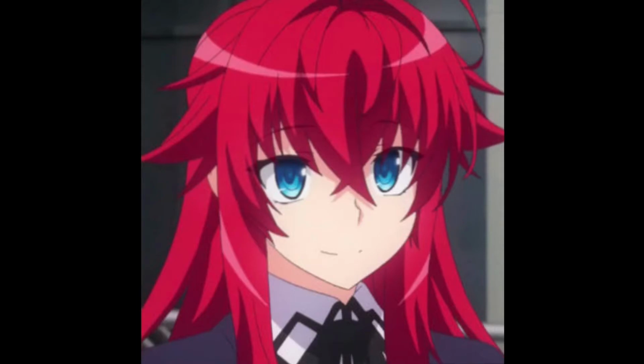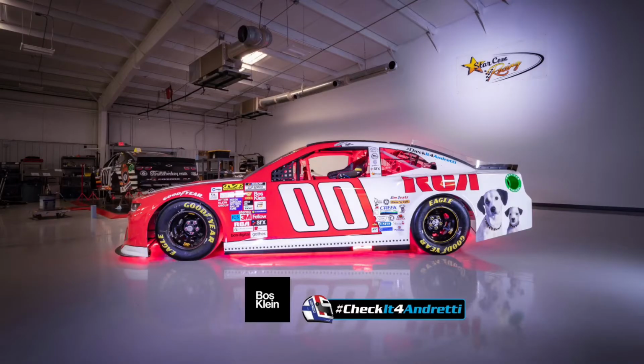The Cup Series. Starting off, we have Quin House's throwback to the late, great John Andretti. Really good throwback. I like the dogs on the quarter panel. Really great throwback. 7 out of 10.